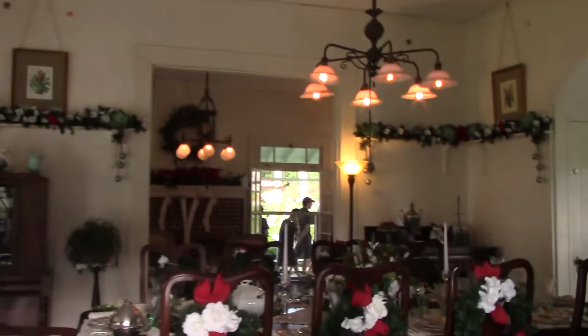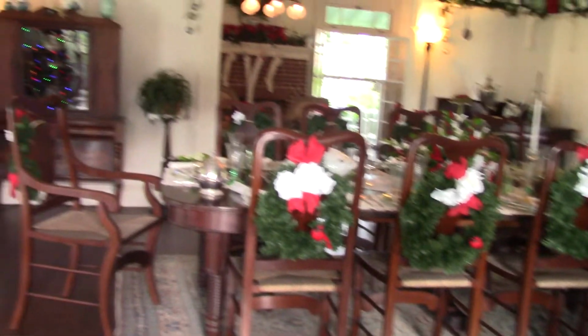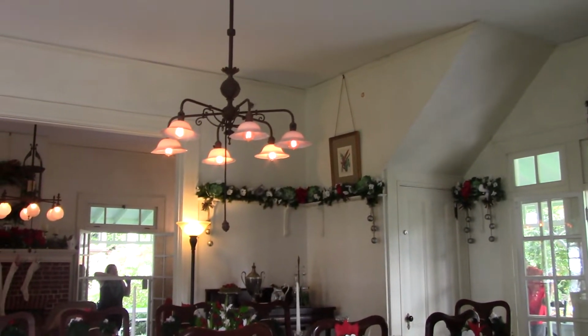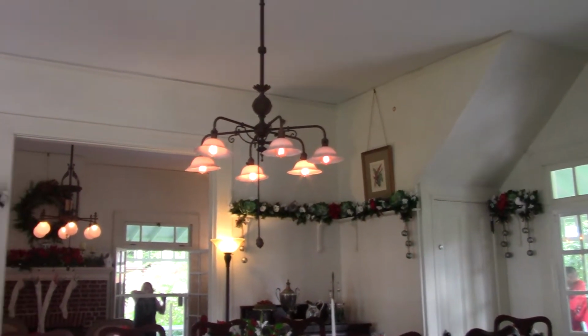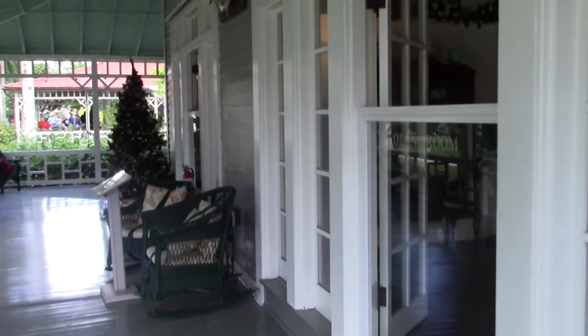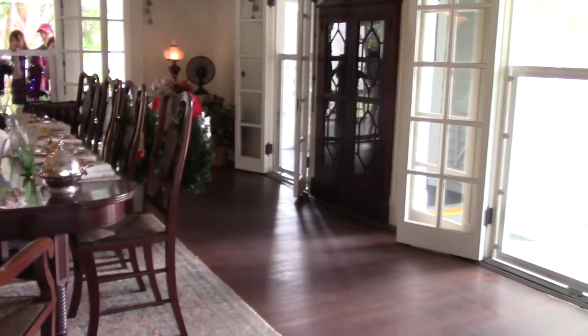Here is the Edison dining room, looking all festive for the Christmas season. Look at all these. These are the chandeliers that he actually had shipped in. This is their back porch. So after dinner, you could come out and enjoy the patio. And there is a different view of the dining room.